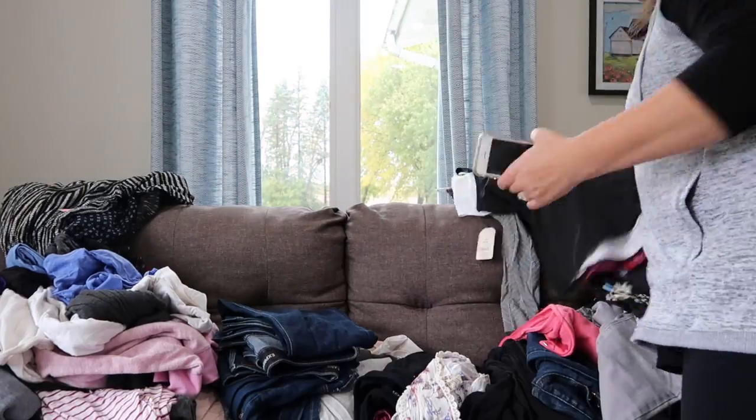Okay, so we have our supplies, we have our bins and our bags, and now what we really want to do is quickly pull out. Like I said, I want to keep 5 tops for professional wear, 5 tops for around the house wear, and then a few to wear out. And so literally I'm just going to go through these piles of clothes behind me, pull out those tops that I want to keep, and everything else is going to go into my storage bin.